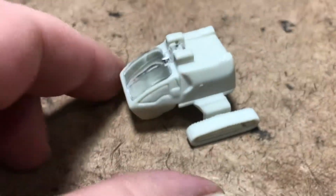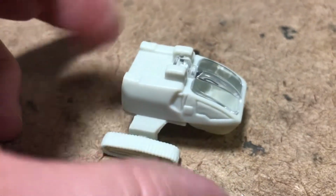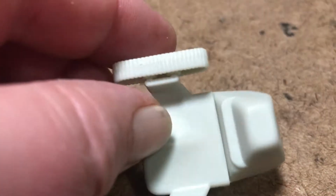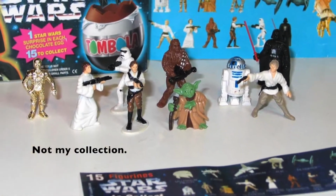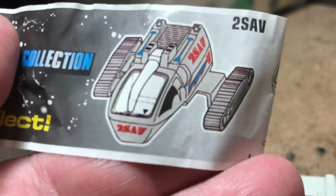No, it's not Star Trek bling. It just appropriates that kind of form, and interestingly, it has tank treads on its landing struts. Or maybe it's a ground vehicle? While Tombola did make a highly regarded line of little Star Wars toys, this has nothing to do with Star Trek at all.